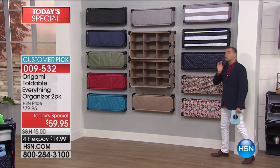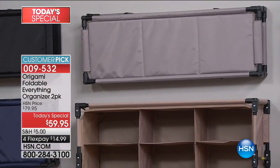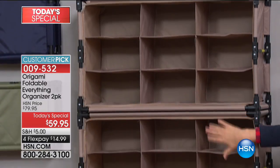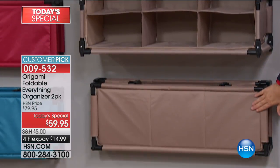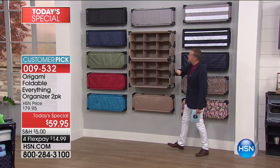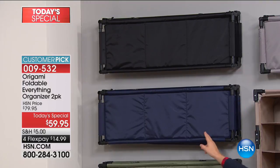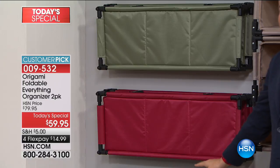Then as we go to the solid colors, at the very top you have your solid gray. We have your beautiful taupe. And again, we took the taupe and showed you them open. So there's 2 of the taupe. And then at the bottom, we have the khaki. So there's the khaki, which is a slightly deeper, richer color. Then the last column is over here. That's gonna be your black at the top, followed by your navy, your sage, which was popular in the last hour, your red, and then the teal.